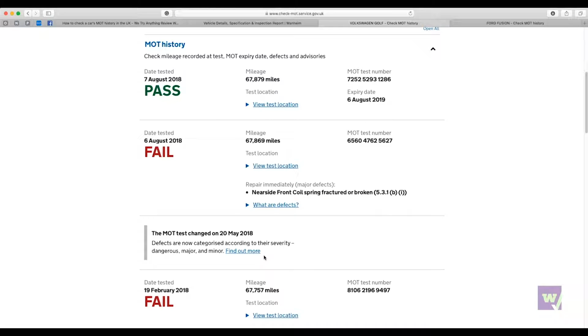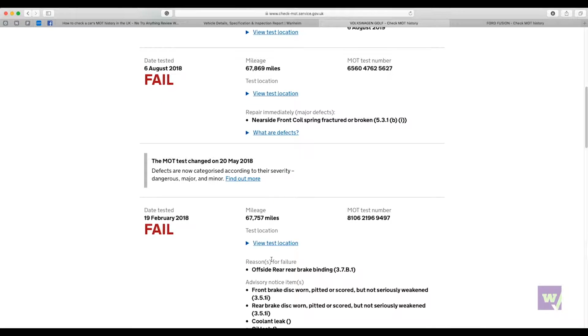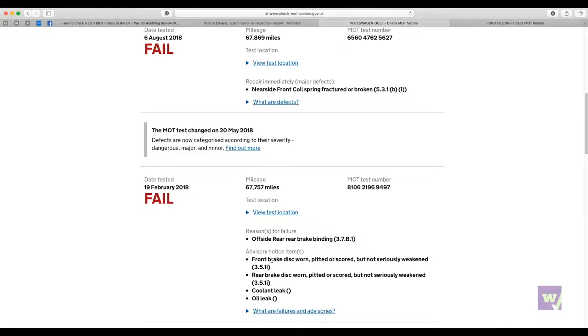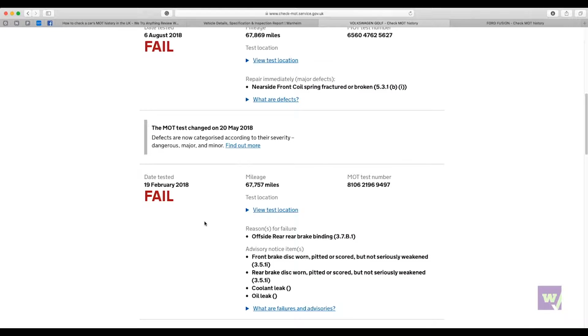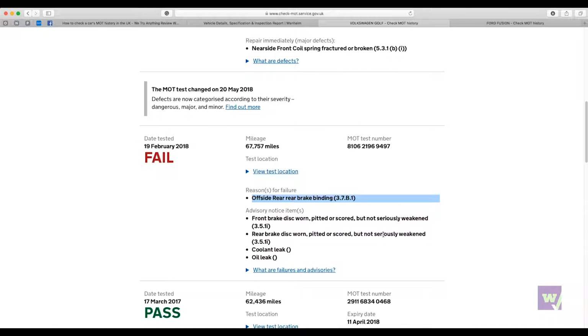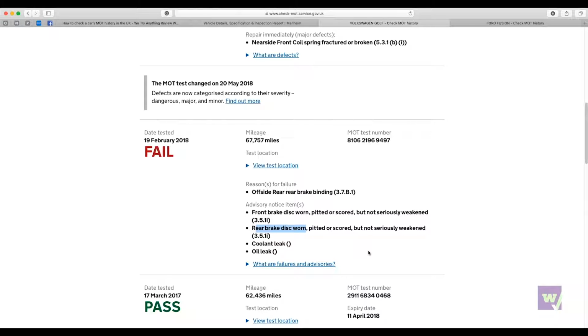Prior to the MOT test change on the 20th of May 2018, you have the history of the MOTs that the car went through prior to the last one it's just done. What it gives you is an idea of some of the things that the car has failed on. For example, it's got discs where it was advised to get them fixed. Those are the front and rear brake discs, which I'm hoping are fixed, but again, I'm not looking to buy the car, you just get an idea of what has been wrong with the car at the point of the MOT test.